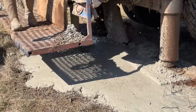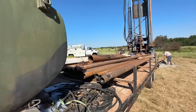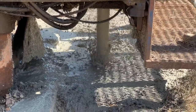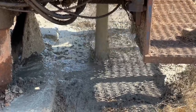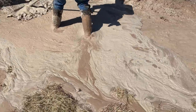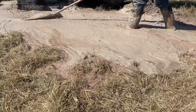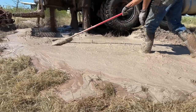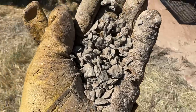Air is pumped down into the pipe with water as well, so it's kind of a muddy mess, but air is pushed in so that the mud comes back out as they are drilling the hole. It's being cleaned out, brought up, and then they'll scoop it back and scoop it out to keep the working area clean. I'm seeing a lot of different colors of soil, and he's telling me what you want to look for in this.